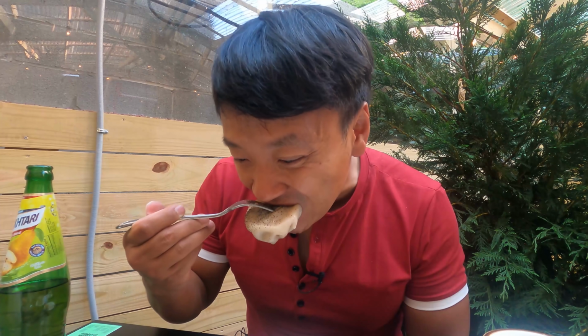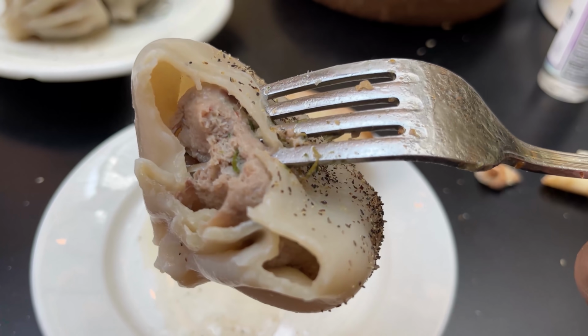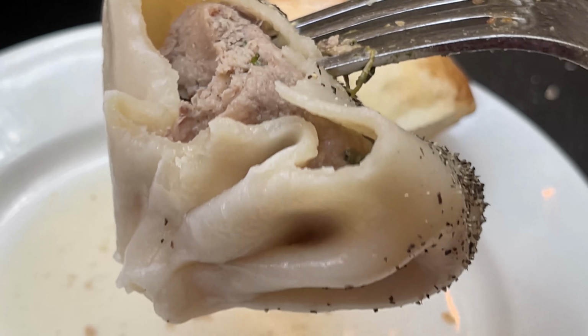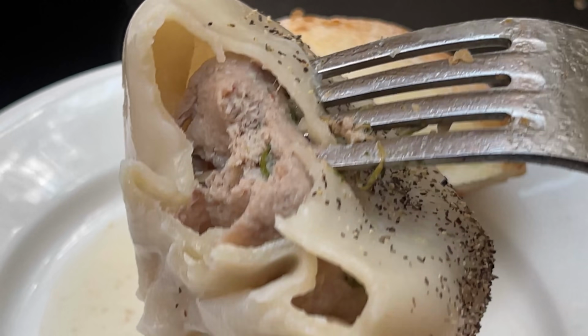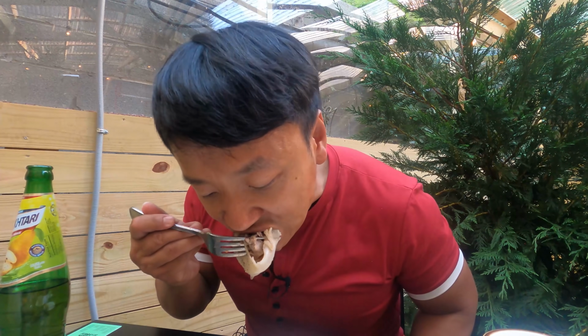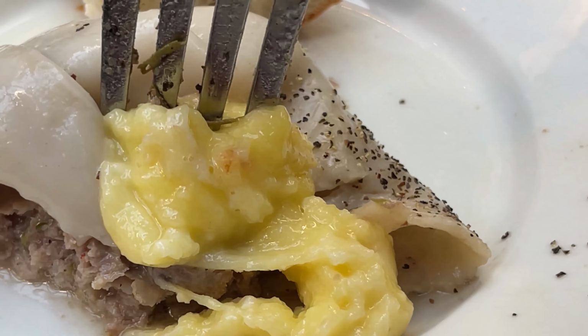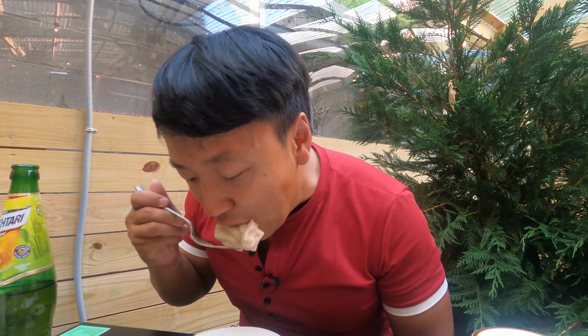Yo, it's like I'm slurping this from a bowl. Oh my God, there's so much soup in here. This is the giant pork filling inside. Even though the wrapper's a little thick outside, it's still very soft and tender. Perfect with some black pepper. I'm just gonna go ahead and put some cheese in here as well. Why not, right? If you think there's ever anything wrong with a cheesy, soupy dumpling, we could never be friends.